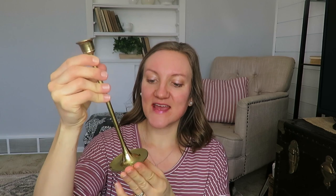So this candlestick, I don't know if I'll actually use it over there or here, because I have 4 or 5 of these. This is the tallest one I've seen. It's like 8 inches or so. This candlestick was $4. It was 20% off. So this booth, I got some of these items that had 20% off. So it was a $4 brass candlestick and just really pretty with some patina happening on the stem there.